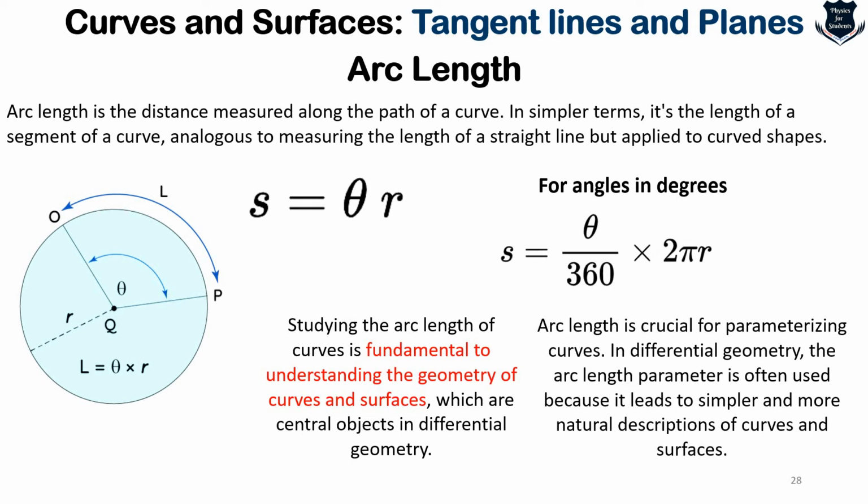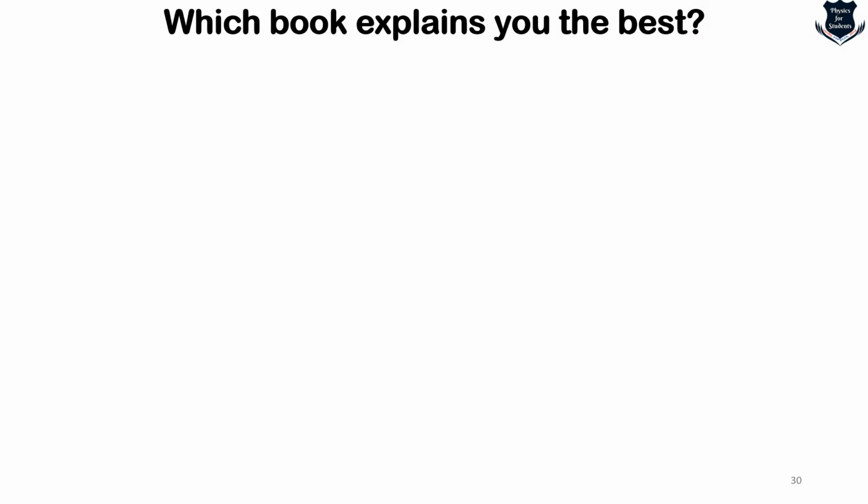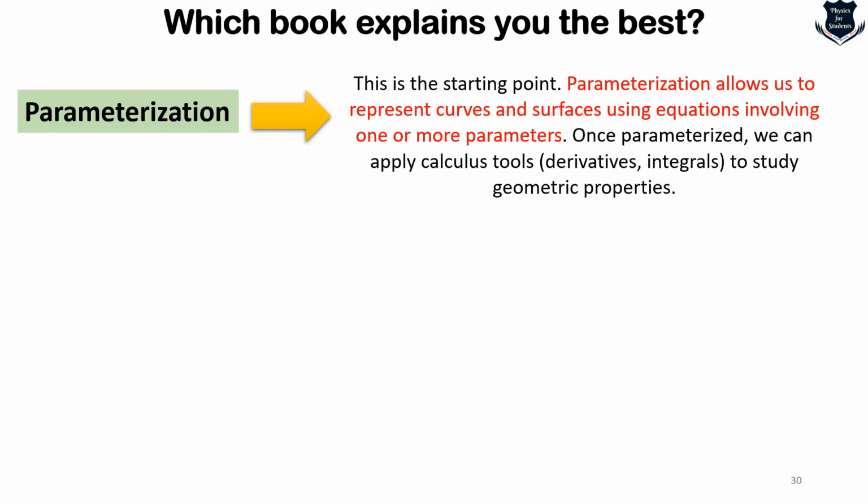So we will take a step-by-step approach. We are not going into all the complexities in this video. We will come to the next part, which is what is the best book that explains this. But before coming to that, I would first like to tell you what the concepts are that it finally leads into. First, parameterization allows us to represent curves and surfaces using equations which involve one or more parameters. So I'm summarizing now so that before going to the books we can understand.